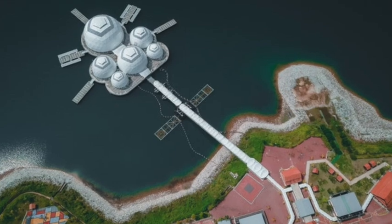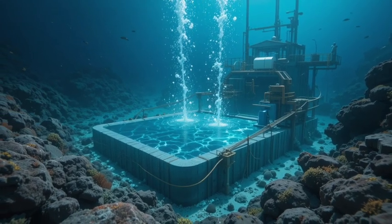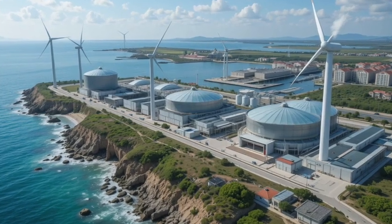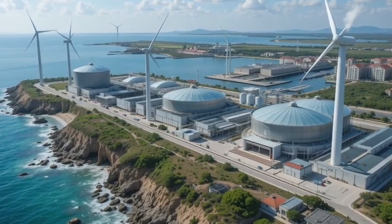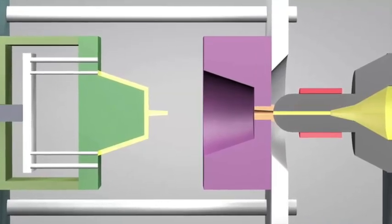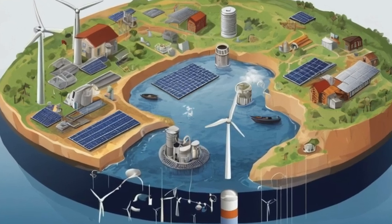High initial costs. The materials, engineering, and deployment systems for operating under high-pressure deep-sea conditions are expensive, potentially limiting large-scale adoption in the near term. Environmental impact. While potentially less damaging than surface brine discharge, the impact of concentrated brine discharge at depth is not yet fully understood and could affect deep ocean ecosystems.